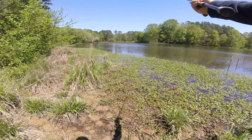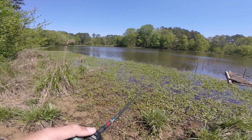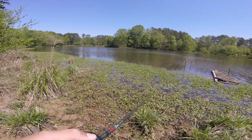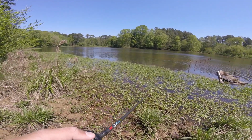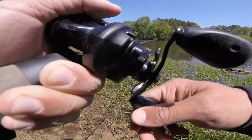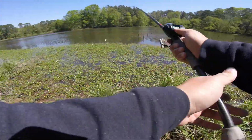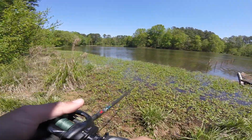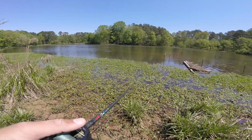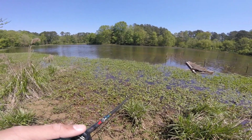Move down a little bit farther. This vegetation is still very thick all the way down. I see a spot down there that looks really, really juicy though. I'm excited to go down there. If there's a 3.5 in here, there's got to be one bigger. That's what I'm thinking. If one that size comes in here, there's got to be a big old 5 yonder in here too. You know what I mean? I just want to see a big one roll on that thing.